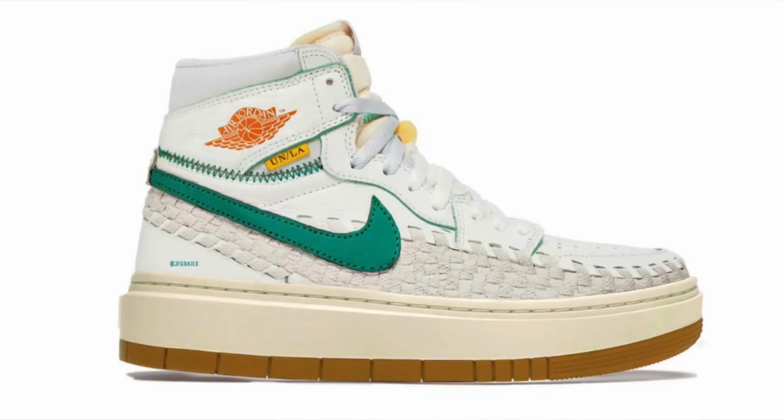We just know that it's going to drop sometime in August, and a lot of people think it's going to be the 5th. Now, if this shoe does end up dropping on the 5th, it's going to drop alongside another pair from the same collaboration, the Union LA Buffy's Beauty Supply Air Jordan 1 Elevate High. Now, this shoe is actually pretty similar to the other shoe that we just talked about.